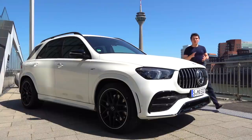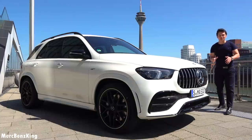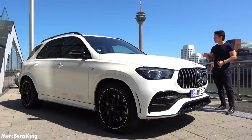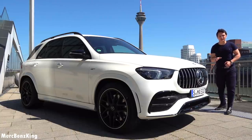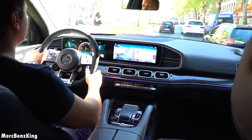Hello guys, welcome to MercBenzKing. This is the Mercedes AMG GLE 53 4MATIC Plus. And today we are here in beautiful Dusseldorf and I will show you the complete exterior, interior and we will take it for a drive here in the city.